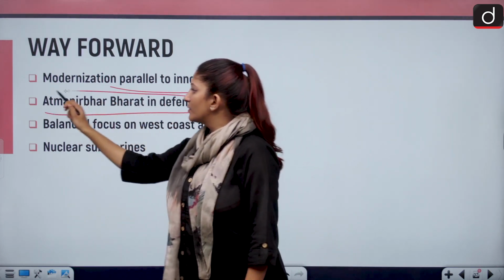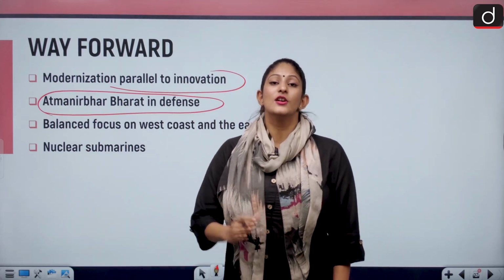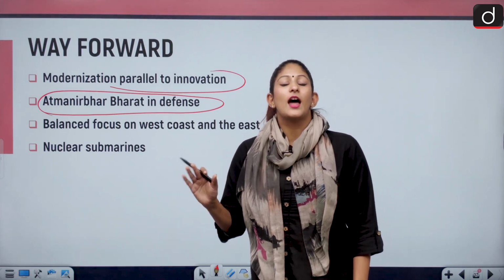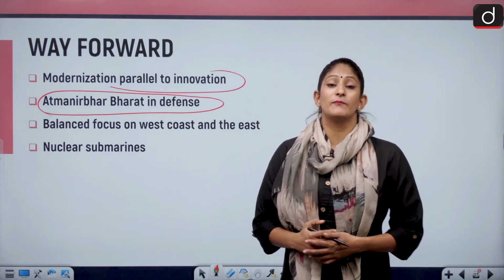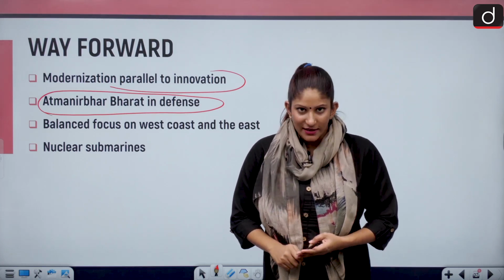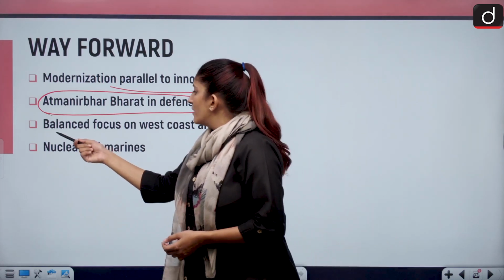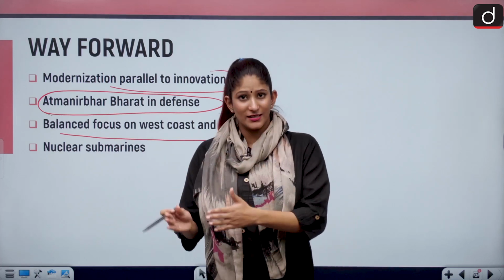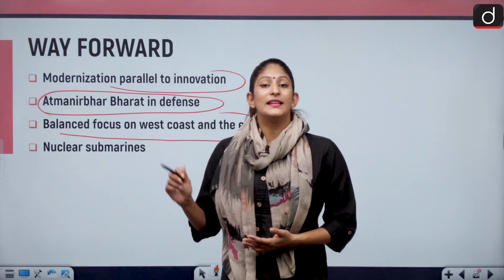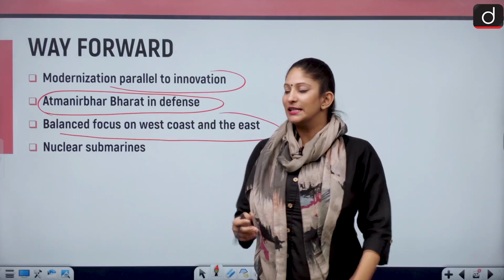And what started with the embargo on the imports of defense equipment since last year should be channelized in a positive manner towards developing an Atmanirbhar Bharat in the defense sector as well. That means we need investment in research and development, and we also need investment in different startups and incubation centers for Atmanirbhar Bharat in the defense sector. Also, a balanced focus should be there on the west coast and east coast. Not only China, but as I told you, through its proxy, with the help of Pakistan, we need to balance the western coast of the Indian peninsula as well as the eastern coast.